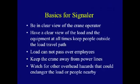First and foremost, as a signal person, you must always be in clear view of the crane operator you are working with. If you can't see them, they can't see you, and the operator can't see your signals. You must maintain a clear view of the load and path of travel the load will take at all times. You must observe for people walking towards the path of the lift to stop the crane and prevent them from walking under the load. If they are nearby power lines or other overhead obstacles, you must be wary of them and the location of the boom to prevent a dangerous and possibly fatal situation from occurring.